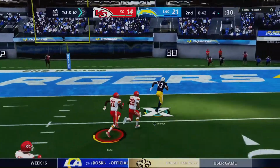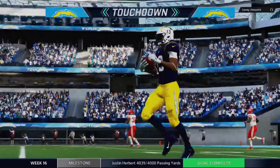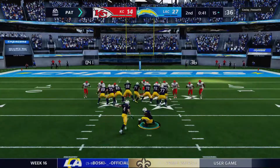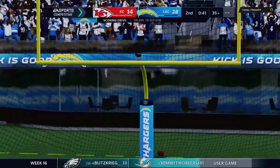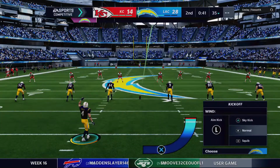This is caught inside the 15. And all the way in for a Charger touchdown. DJ Chark. 2 catches, 2 touchdowns here so far. And the Chargers get the quick strike touchdown. And his kick is right through. Makes the score Chargers 28, Chiefs 14.